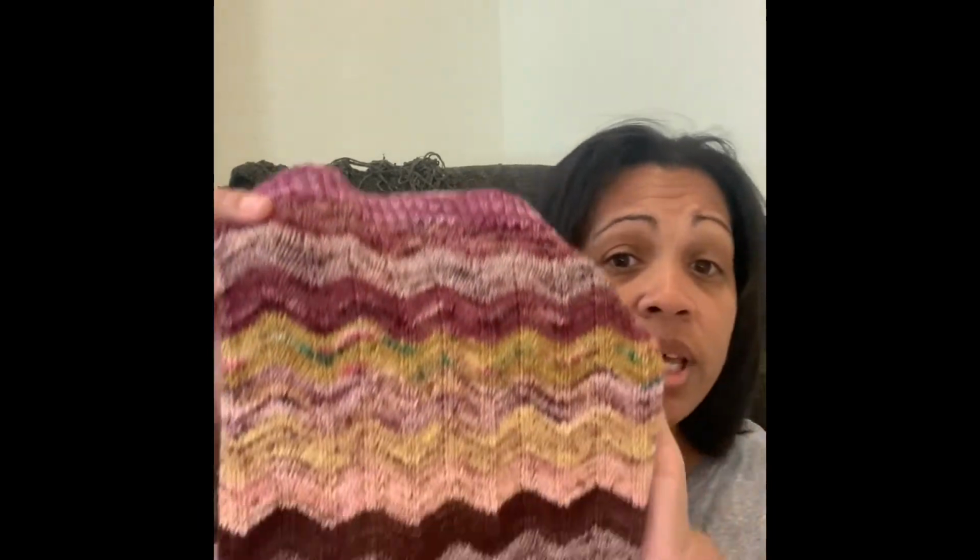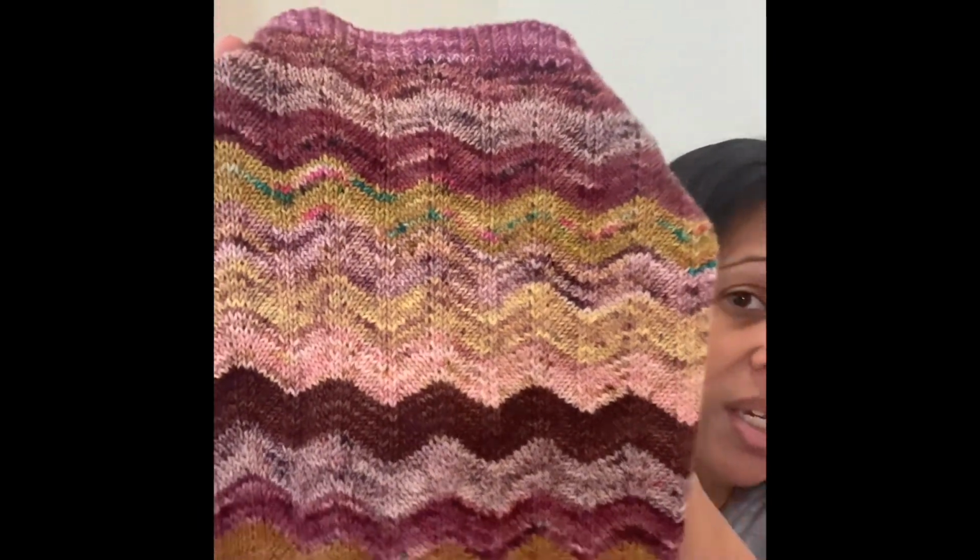My first finished object is a cowl. And this cowl is the Round and Round cowl by Kay Litton of the Crazy Sock Lady. Really enjoyed making this cowl. And I just used minis from some advents that I've got in, actually these probably were advents from 2020. And then some other just random minis that I probably ordered through different dyers that I order from. But really enjoyed this cowl, like the fit of it. And I'm sure I'll knit more in the future.